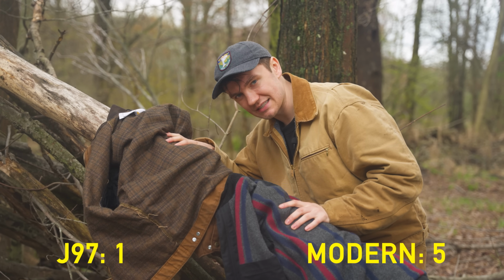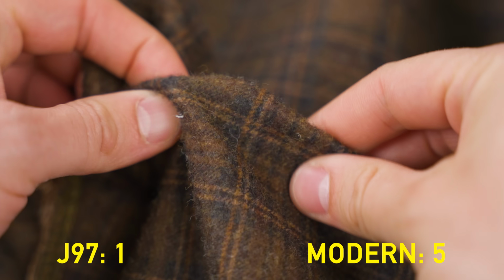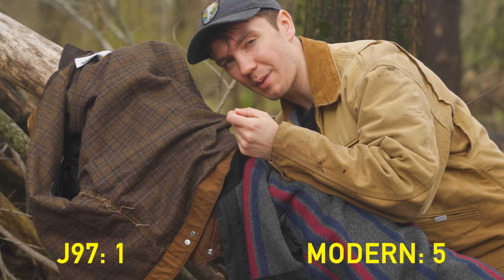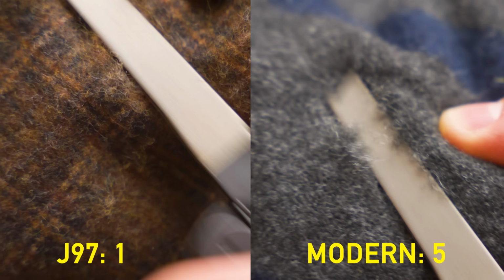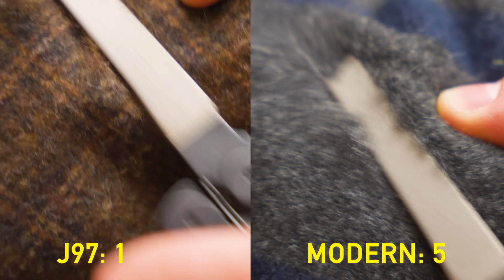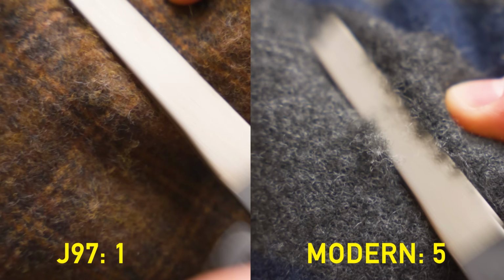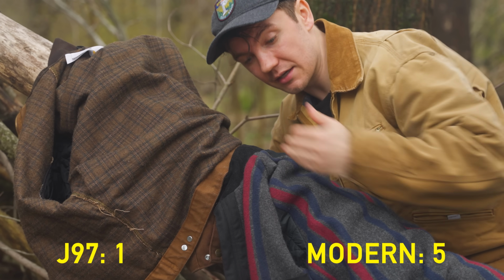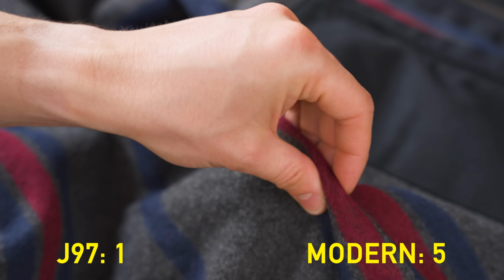This lining on the left is a polyester and acrylic blend. This lining on the J97 is 100% polyester, but this is some very thick, coarse polyester. The immediate benefit of this super scratchy polyester lining is that it's dramatically tougher. I filed both of them for I think a minute or 2 minutes, whatever it may be. You can clearly see I got a much bigger chunk out of this acrylic blend because the coarse fibers are just generally tougher than this acrylic polyester blend. Well, Carhartt makes up for that by making this lining thicker than this lining, so there's more stuff to chew through, and I'm guessing it would also be a little bit warmer because of the thickness.